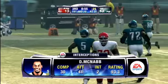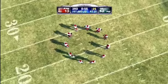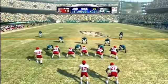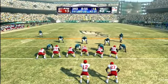You know, it's a little bit just the nature of the game that if you're going to try and throw the ball down the field and fit a few things in there, you're going to throw some interceptions. He took a chance there and got caught.